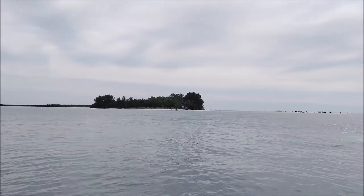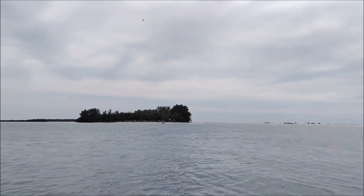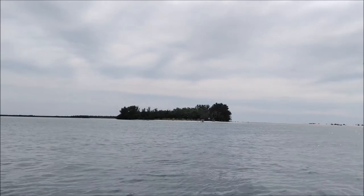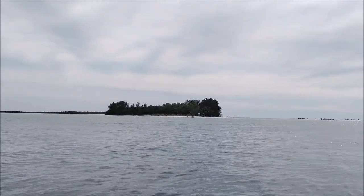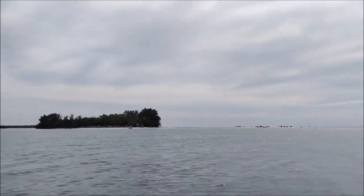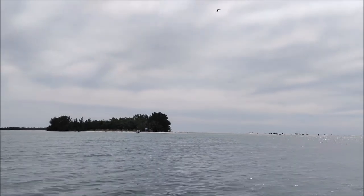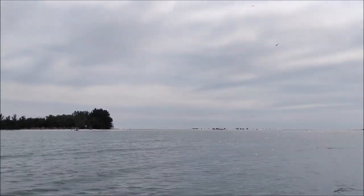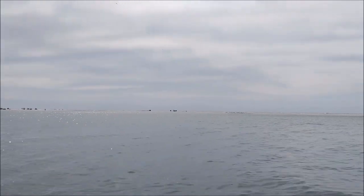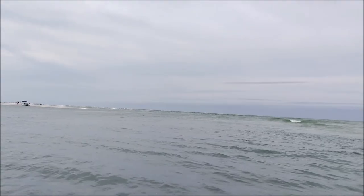The tall Australian pines you see in the distance are on Dickman's Point. Dickman's Point is the north end of Dickman's Island and was the site of Joe Dickman's home. He was a hermit living on Dickman's Island until his home was destroyed by Hurricane Donna. The sandbar you see to your right is Ori and Isaac's Point. This is the other sandbar and it is attached to Dickman's Island. This is also a great spot for shelling.